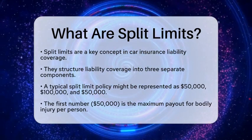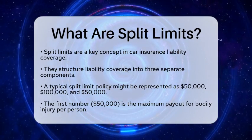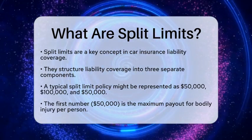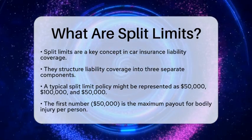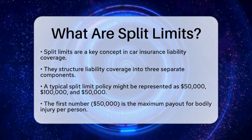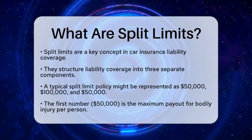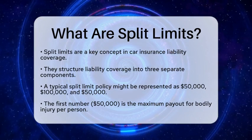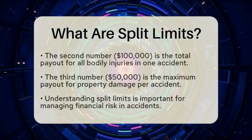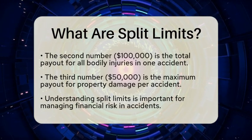Instead of having one total limit for all claims, split limits break it down into 3 separate components. Let's take a closer look at how this works. A common example of a split limit policy might be written as $50,000, $100,000, and $50,000. Each of these numbers represents a different aspect of liability coverage.